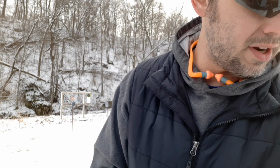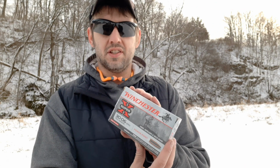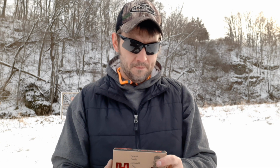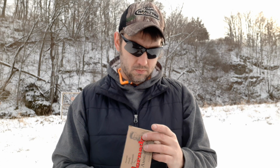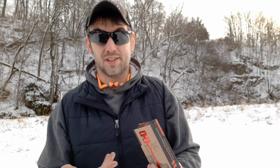So our 30-06, we are shooting just some Winchester PowerPoint 150 grain. 150 grain seems to be the common round we use for deer hunting around here. It usually seems to be what's on the shelf. And our 6.5 Grendel, we are, the heck are these? 123 grain SST. Okay, these would be what is considered a hunting round for 6.5 Grendel.